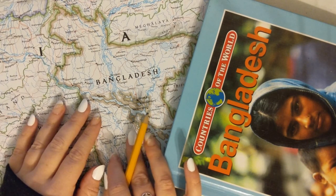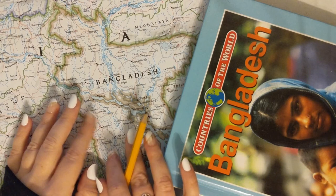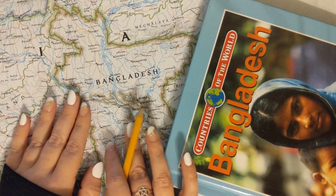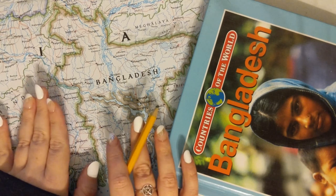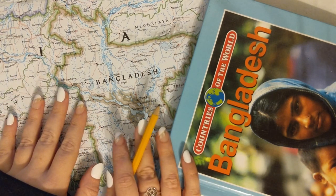And there were a lot of rebellions against the British. They took part in the Indian Revolution of 1857. The British never really handle revolutions very well. That's evident throughout history. They handle it by firing on protesters. It's never a good idea.